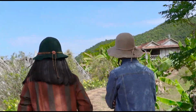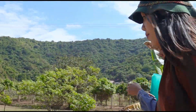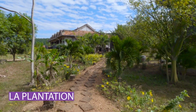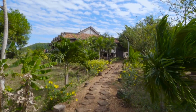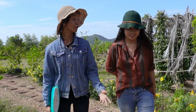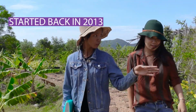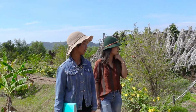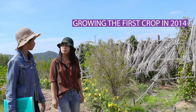In Cambodia, the most popular and tasty pepper comes from Kampot. La Plantation is the name of a pepper plantation in Kampot province. It's owned by a European couple and it was started back in 2013. It took 1 year to clear the land and get it ready. They were able to grow their first crop of pepper in 2014.